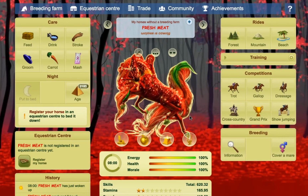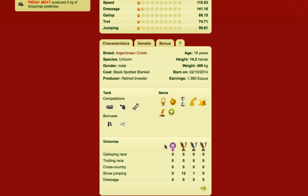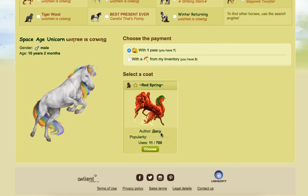It's really Christmassy, actually, when you look at it. And it's one of the unicorn coats. Let me have a look. So it is, I don't know how I'm supposed to say that. I have actually seen that author a few times. That comes to mind. I have seen that author.